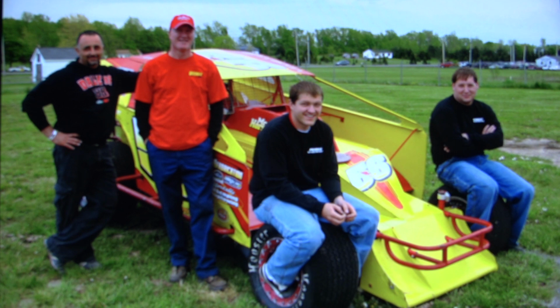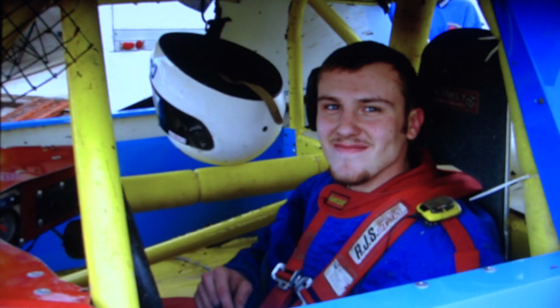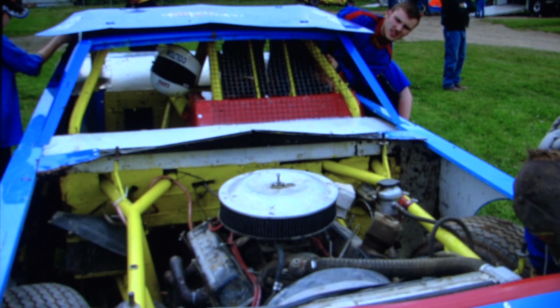Vinny's, I think he got in the car once last year, or was that the year before? But he's busy doing other things, doing a lot of fabricating, doing front clips and things like that. So he's staying very, very busy, which is good. Ready to get in. Basic stock car here.